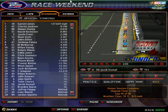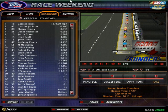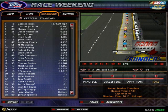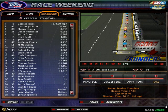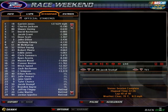He is going to go to victory lane in the Coca-Cola 600, one of the biggest races of the Bass Pro Shops Cup Series season. Garrett Jones comes out on top as Charles Jackson with a heartbreaker on the last lap. So congratulations to the 18 M&M's Toyota Camry of Garrett Jones. Here's the celebration screen. Win number 8 for Garrett.